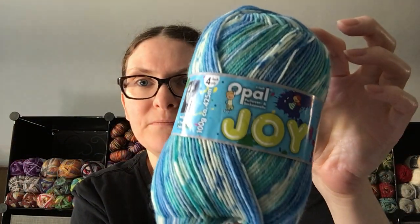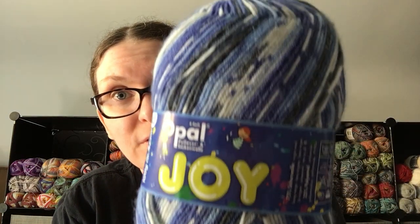So I have this one. This is for my mom. This one is also for my mom. I was excited about this one. I saw it. It was mostly blue, but it had a little bit of green in it. And I'm like, ooh, I don't know. Well, when I got it, that green is gray. So these are definitely for her.